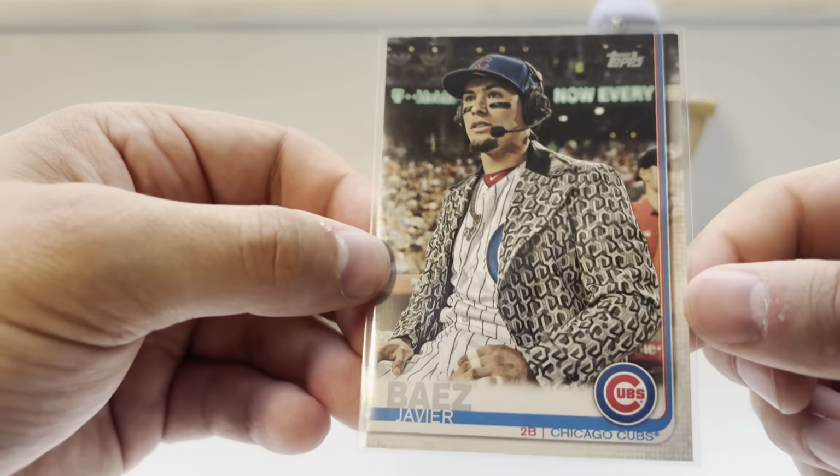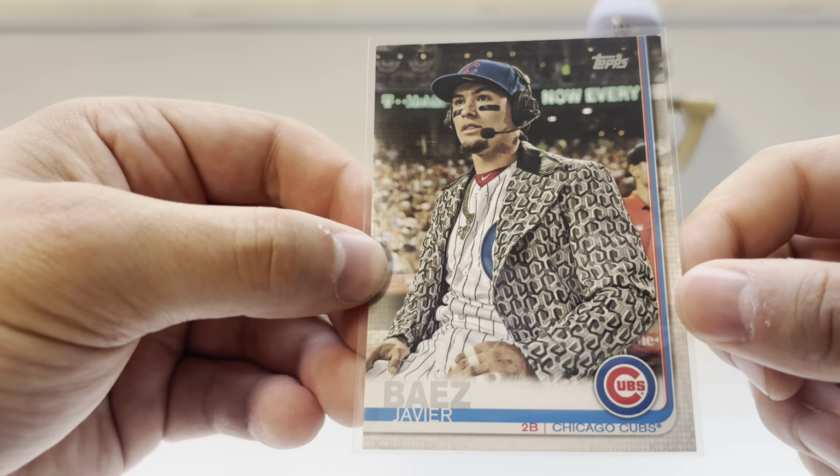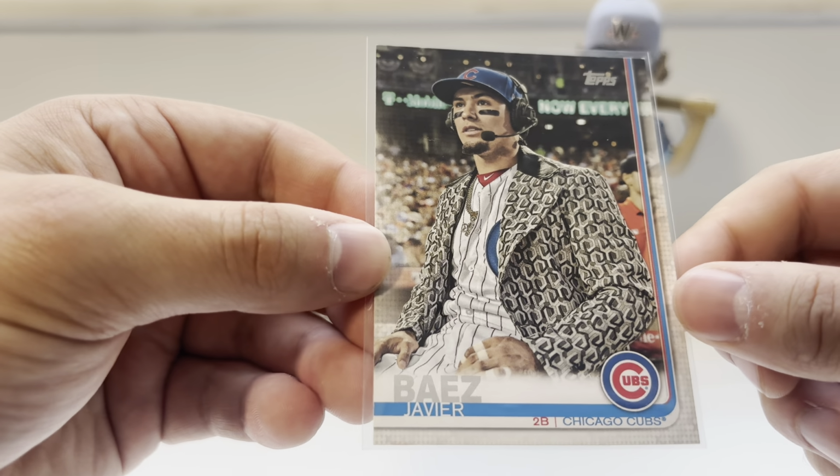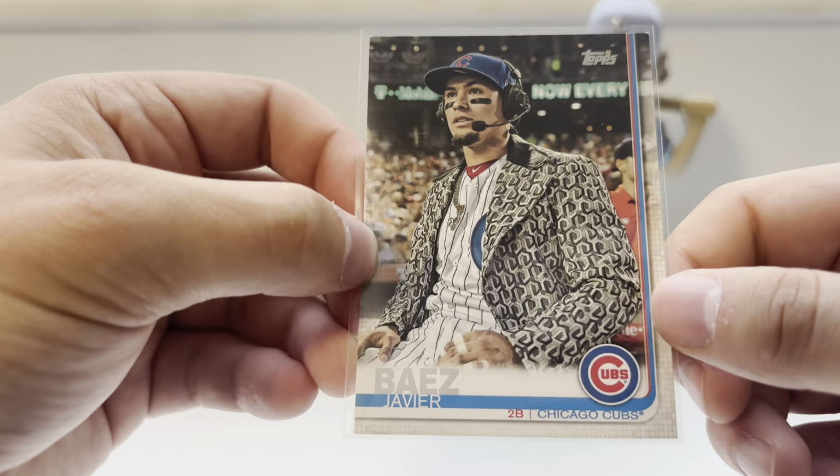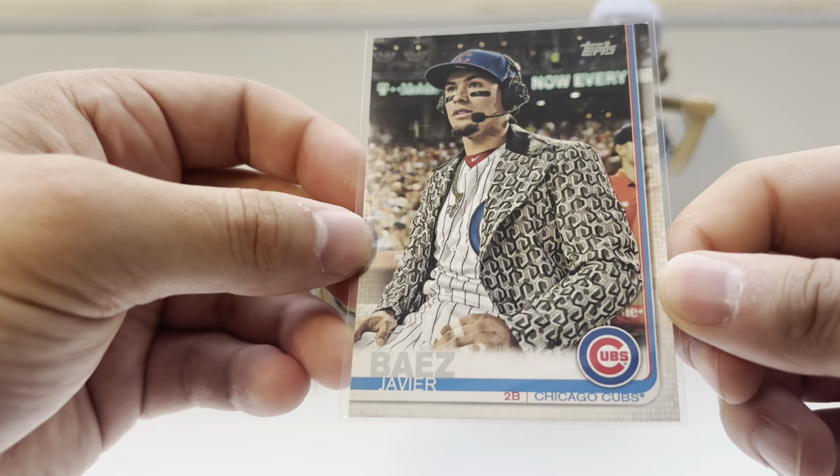I think what I read, there were like 6 Puerto Ricans at the 2018 All-Star game, and they worked with the owner of the museum, and he let Baez wear it for that.